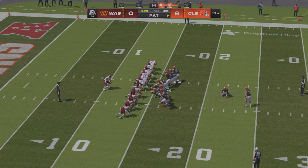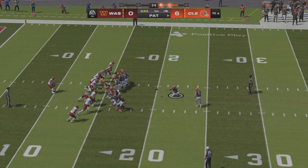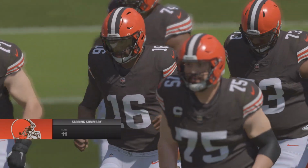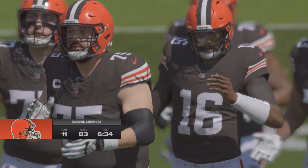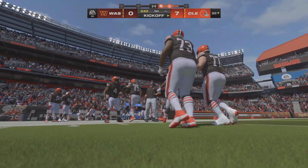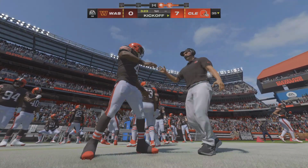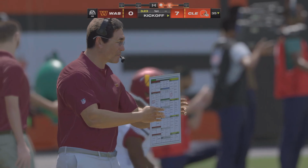Riley Patterson now for the extra point. It's up and through to make it 7-0 Browns. A pretty long drive that time. 11 plays all told. And Nick Chubb the one to finish it off as he does so with a touchdown run.